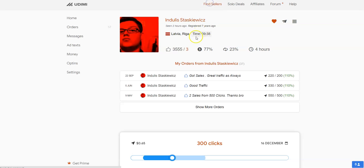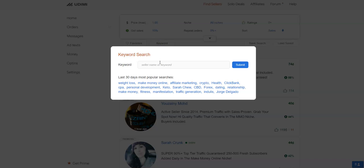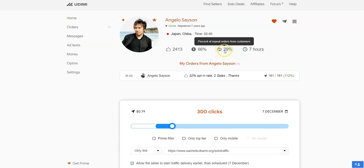Okay, another one, I'm going to show you this number, because the sales percentage is important, but eventually I would say the number of how many times people have purchased, the repeat orders, is really important. You can see 29%, which is phenomenal. Most of the guys don't even have more than 15%, but Angelo has 29%. So make sure you understand, even if you're paying a big chunk of money for these guys' traffic, they have some of the best traffic in the business, my friend.